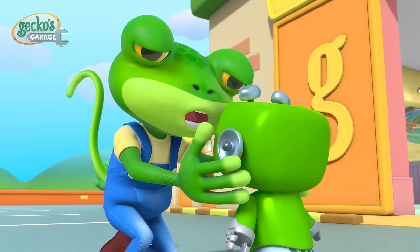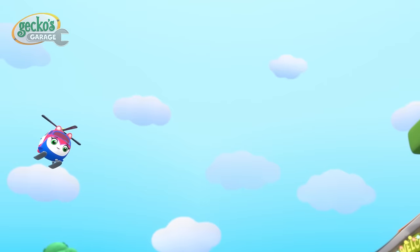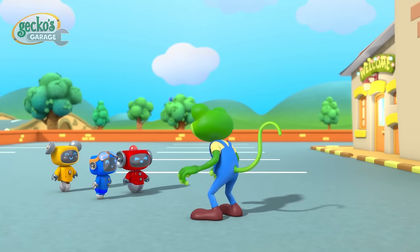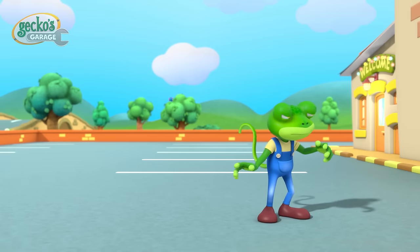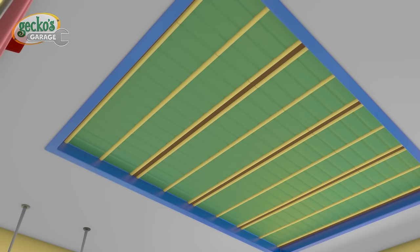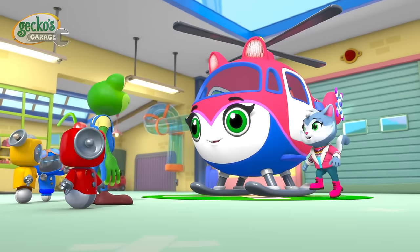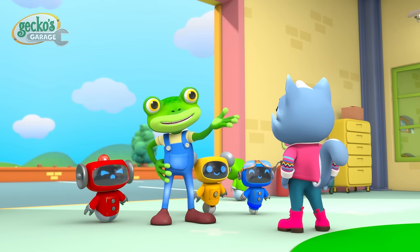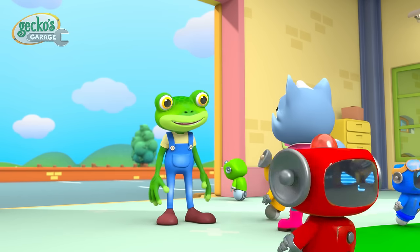Oh, what's wrong, Green? Whoa! Cat and Helena are here for us to fit the brand new gadget! Get ready, Mechanicals! Green? Hola, Gecko! Oh, hi, Cat! Haha, time to fit some extra special kit! Go, go, Mechanicals!